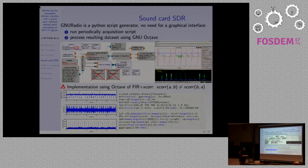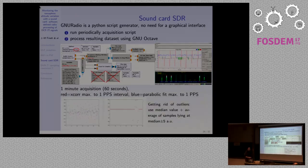If I cross-correlate the signal, I get my beautiful cross-correlation peaks once every second. So I can do the same thing we did with a lock-in amplifier, with a sound card, and all this will be referenced to the 1 PPS of GPS by a recording on a stereo sound card. On one channel, I record DCF-77. On the second channel, I record GPS. And I can measure here the difference between GPS and 1 PPS.